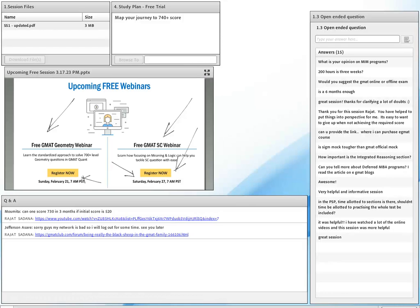So, deferred MBA, does that help? The point is, if you don't have work experience, you're only providing one component, unless you substitute something else in addition to the GMAT for that work experience. It's difficult to get admission.